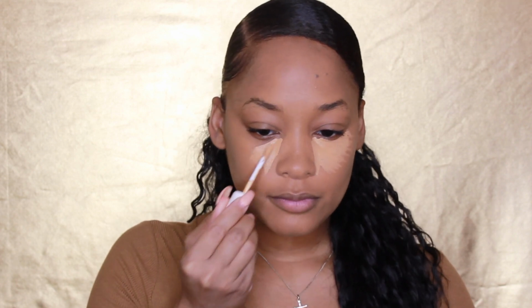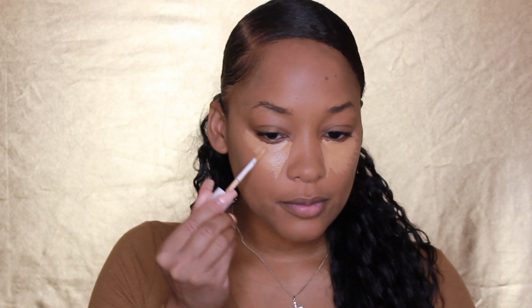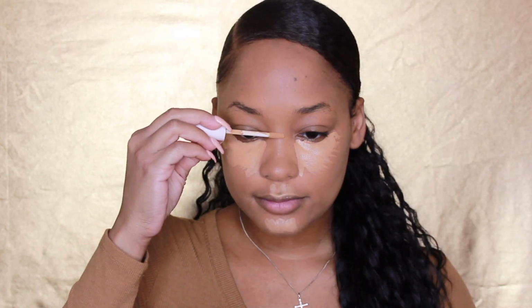Next, I'm going to apply the Fenty Beauty concealer in the shade 330, and with this concealer I like to leave it on for a couple minutes just so it can set into my skin, and when I blend it out it gives me a more full coverage look.